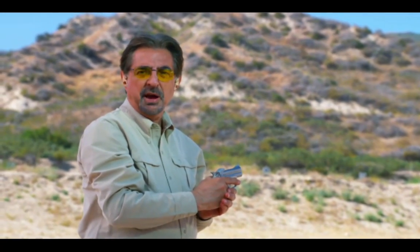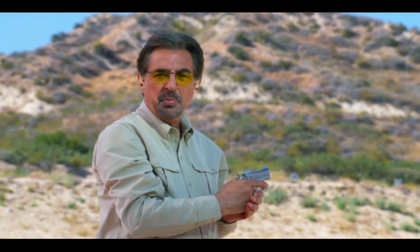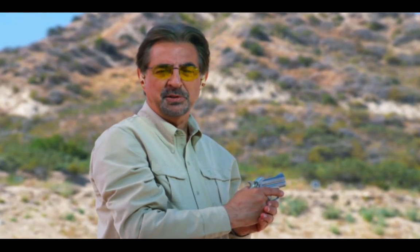While there may be a better choice for a modern concealed carry weapon, the small size and compelling nature of those two big holes at the end of the short barrels make the modern Derringer every bit as deadly as its ancestors. I'm Joe Mantegna, and this is Gun Stories.